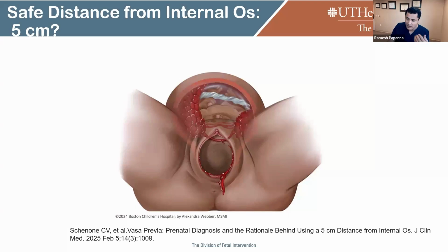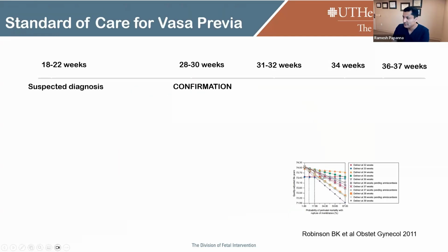Then finally, why 5 centimeters? We recently wrote an editorial, because there are some anecdotal case reports of patients who lost babies with vessels at 5 centimeters from the internal os. It's a point of discussion with the patients. You may not speak about it, but I'm going to bring up vasa previa, and if you talk about a distance, they're going to look it up online. There are multiple social groups on vasa previa, and these patients are extremely passionate about the cause. So more often than not, they will come back with more information on this. You have to be aware of it, the distance, what it means, and how they're going to approach it for pregnancy management.